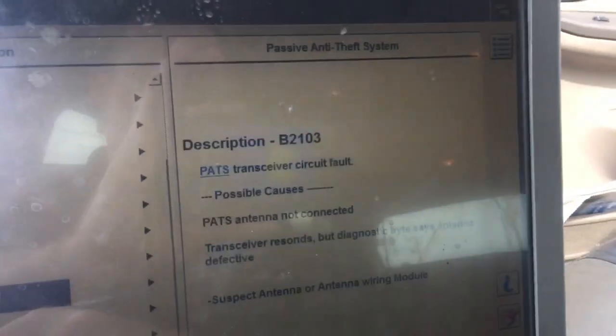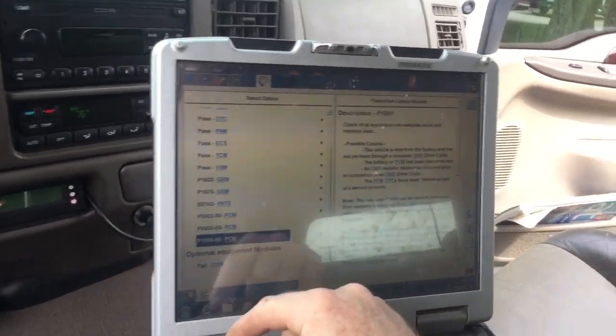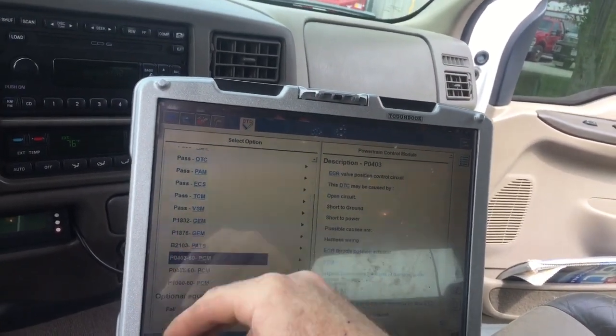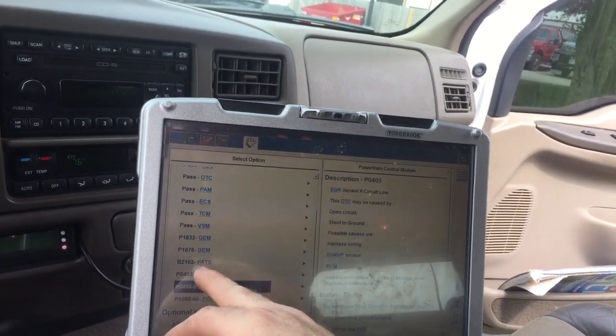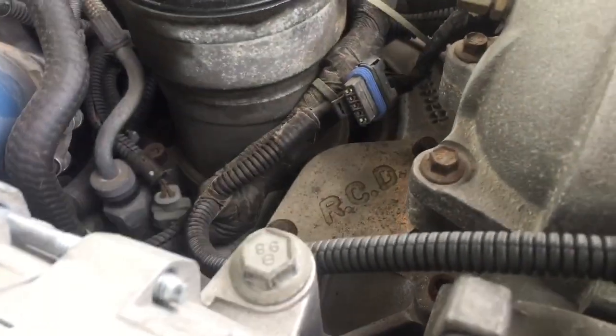Look at that. We got a PCM issue, but most of these, I mean, it might have had the issue. It still has a P1000, so it's probably been cleared sometime soon, but we got EGR sensor A circuit low. Whoa. Eric, what are you doing? Did you pull the valve out? Hang on, let's see.